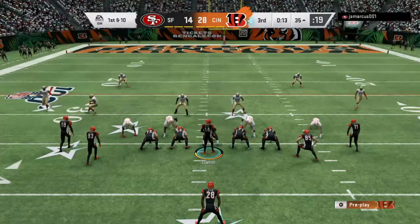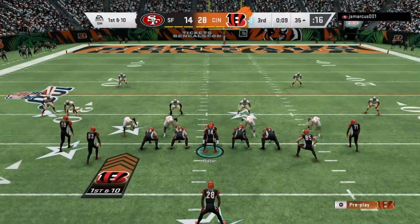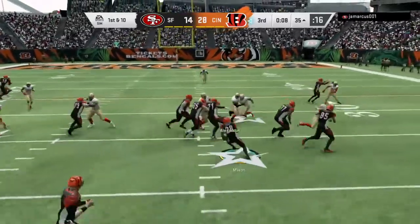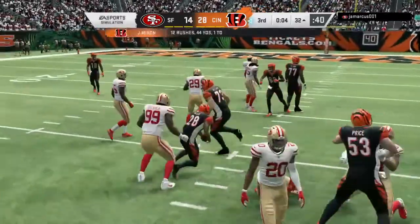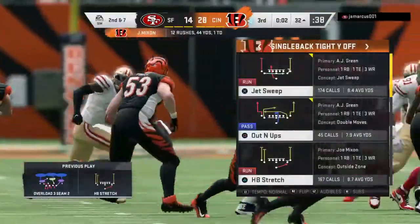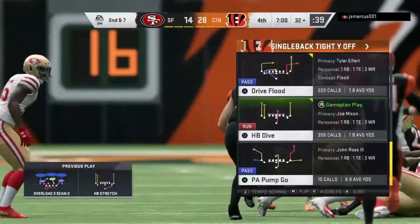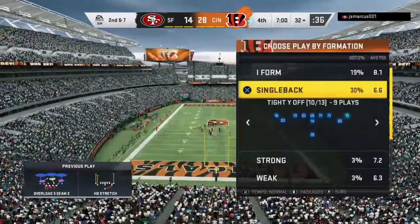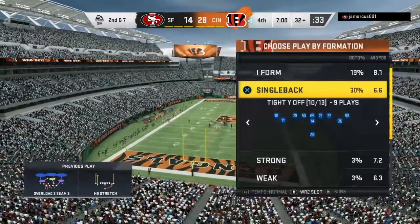Ball up to the 35 now as they come up on 1st and 10. Mixon will try the right side. A gain of 3, 2nd down. Back now in Cincinnati, it's the Bengals in possession of the football and in possession of the lead as well as we start the 4th.